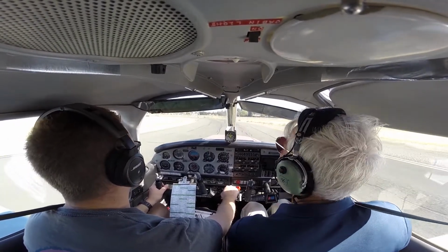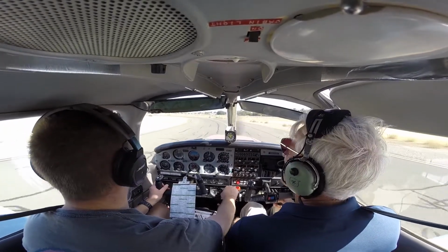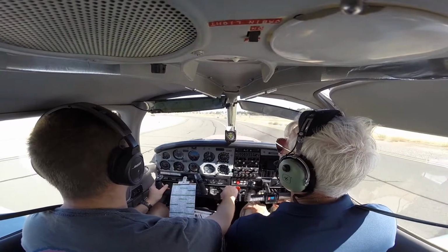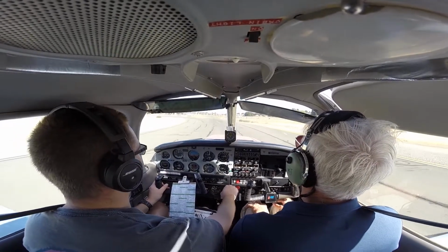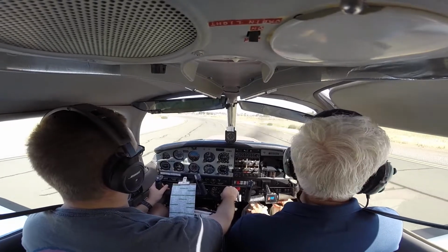Mobile 61, cross 1 left. Hey, it still counts, right? Yeah. Crossing one left. It is currency. Currency, yeah. Why waste gas?